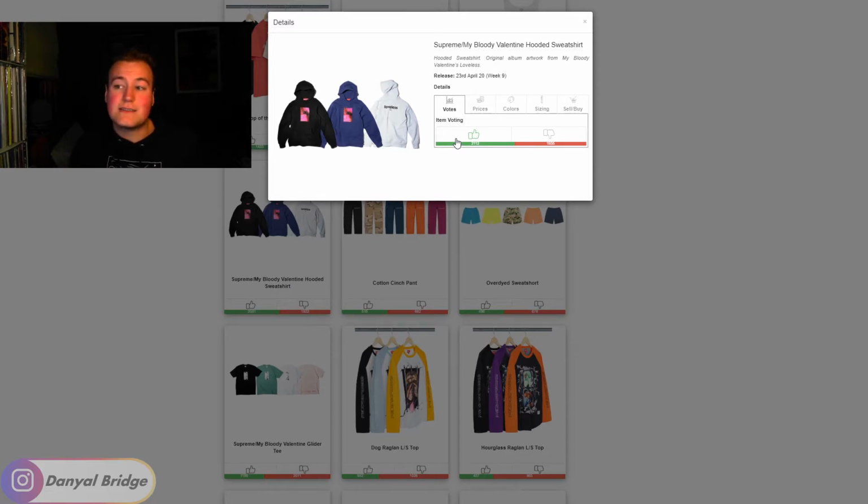I'm a fan of this. I'm a fan of the navy and the white. The black one doesn't do as much for me, but I honestly think these are awesome pieces. It's going to be really nice cotton hoodies. Supreme's hoodie quality is amazing. Honestly, CYC Canada just produces amazing hoodies for them. And if you want some My Bloody Valentine merch that is really, really high quality, this is it, man.